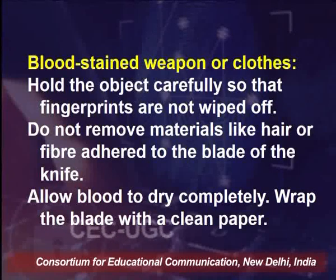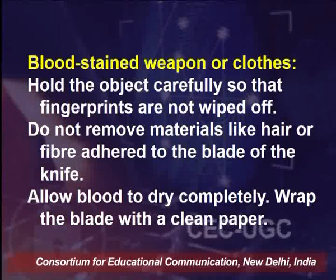Do not remove any trace evidences from the blade of the knife, because the whole evidence should be packed as such. It is the job of the FSL scientist to take care of those evidences together, because in the process of removing the trace evidence, you might lose a hair root bulb which can result in the extraction of DNA. Any wet blood should be allowed to dry completely in the air only, and then we can wrap the blade or the knife with clean paper.